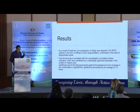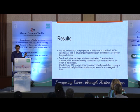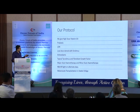What they found after about 2 or 3 months is that the clinical picture correlated with normalization of oxidative stress indicators, manifested by a statistically significant decrease in the content of malonic acid. So we saw that malonic acid increases in vitiligo patients. They used ozone saline, but we can use ozone major autohemotherapy. That's your choice. The malonic acid level goes down, and 8-hydroxy deoxyguanosine, they all come down. Similarly, the level of antioxidants increased by 1.5 times by giving them ozone. So that is the reason it helps.